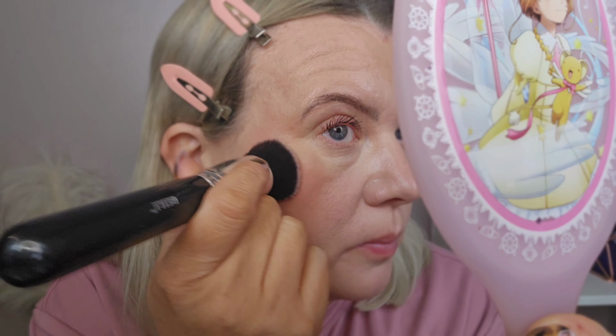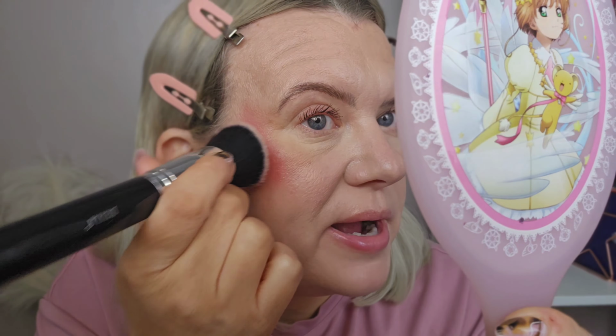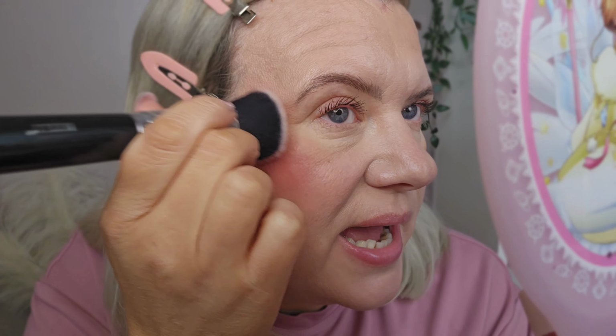I feel like I need a bit more. I do like quite a blushy look. I'm just going to go on with 1 more dot and just blend that in as well. I'll use this one a little bit higher up though. I'm really impressed with how it blends though. I didn't think it would, to be honest, because it is that kind of glossy, almost lip gloss texture.